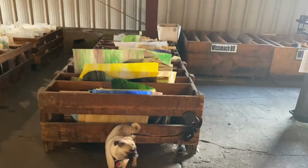Even Mango was enjoying the visit, though mostly because one of the employees shared his lunch with Mango.